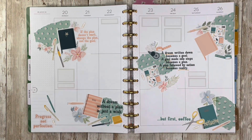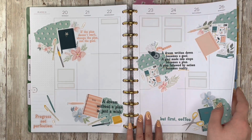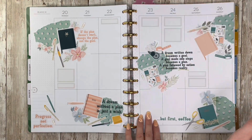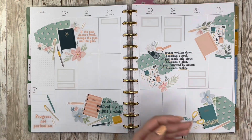I'm happy with the way it turned out. It's springy without being over the top springy, which I like. And I'm still trying to decide what I want to do for next week. Maybe a Women's History Month spread, just because I have some Women's History Month stickers that I was going to use and then forgot to use them. So I don't know. I'll have to decide. But this is what we've got for the catch-all this week.